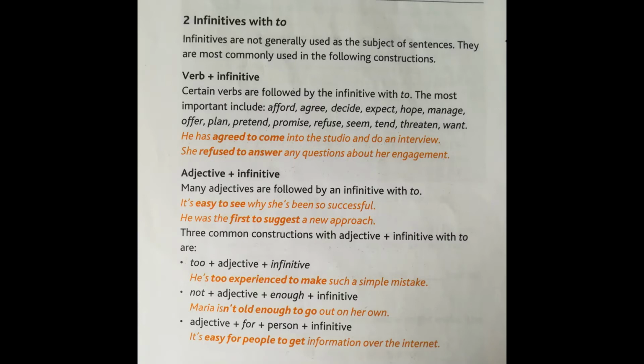Practice is the most important thing, of course. Now, we also say it's easy, it's difficult, it's not easy to do something. He was the first person to do something. She was the last person to find out about it, and so on. Okay. We can also use it with lots of different adjectives with an infinitive to follow. I'm too old to learn a new hobby. You're not old enough to go into that nightclub. It's easy for people to do this. Okay, so lots of adjectives are followed by to do something.